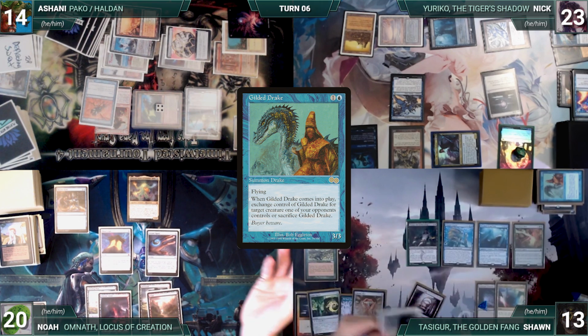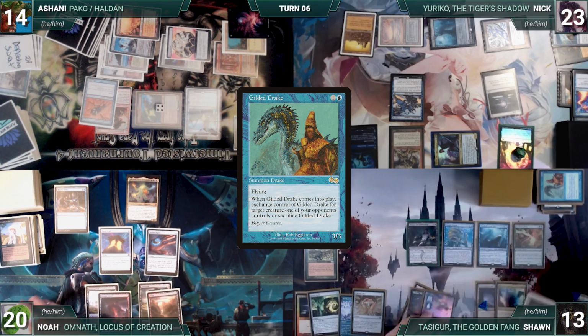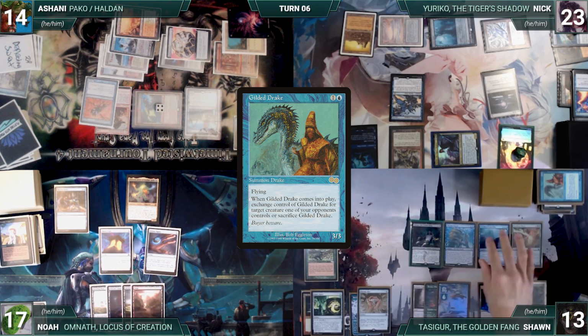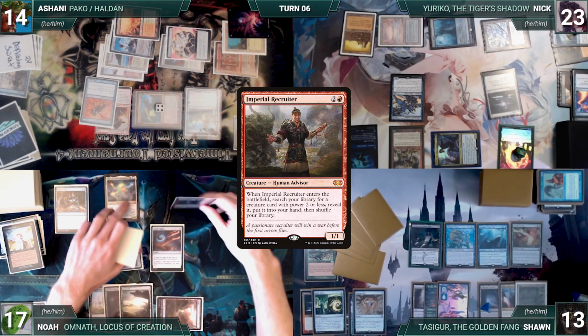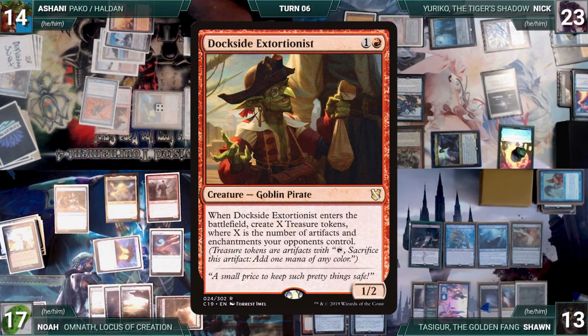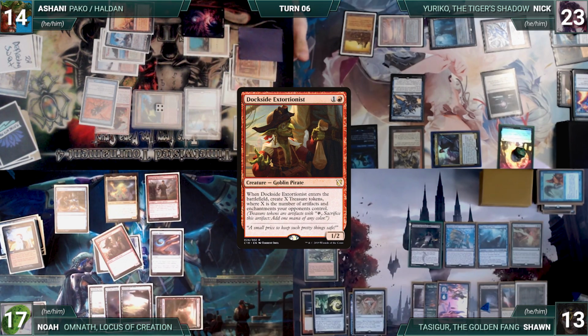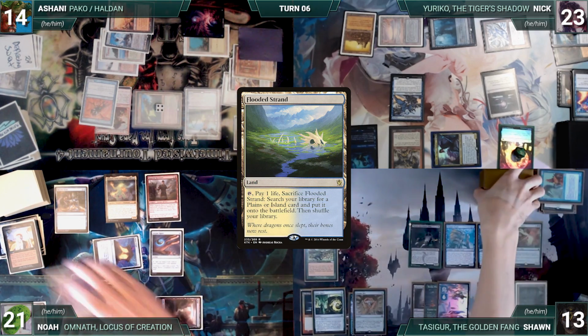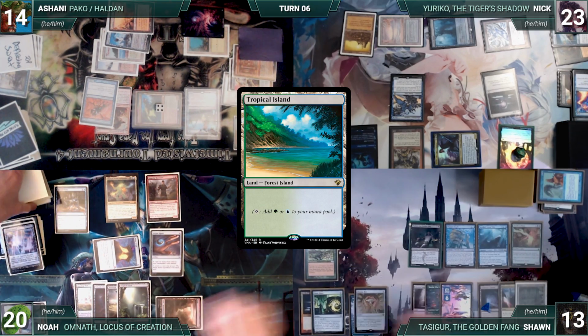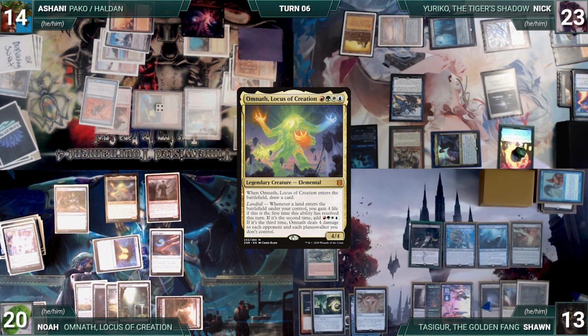Sean untaps with Noah through Seedborn. During his upkeep, Noah loses his Mana Crypt roll and takes 3 damage. He draws, Sphinx triggers, and Ashani draws 2. In his main phase, Noah casts Imperial Recruiter. It enters, and Noah fetches up a Dockside Extortionist into his hand. He plays a Flooded Strand for turn. Omnath triggers, and Noah gains 4 life. He cracks it, pays a life, and fetches up a Tropical Island onto the battlefield. Omnath triggers, and Noah adds 4 mana.